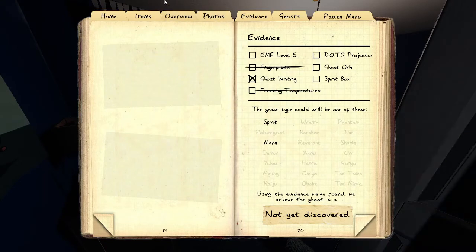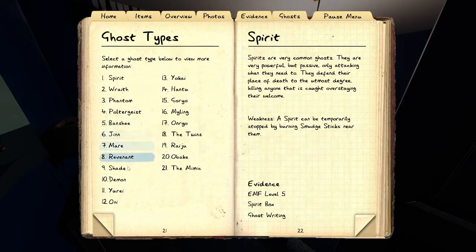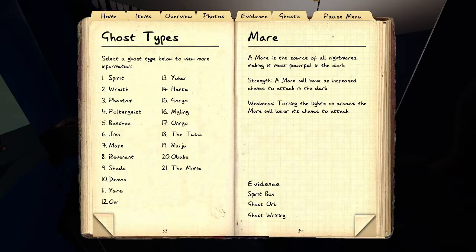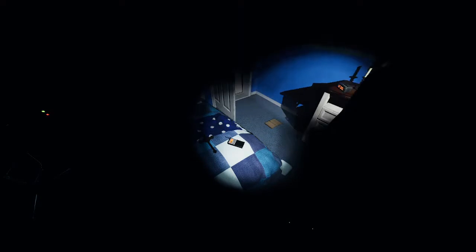Or mares. What are mares? Ghost. Mare. Mare is a source of all nightmares. It might be a mare. Oh yeah, it's a mare. It's gotta be a mare. Wait, you wrote something down already? Huh? It wrote something down. Put that in your journal. We're safe. How do I check my journal? Huh? Press J. How do I check my journal? J.